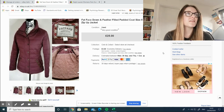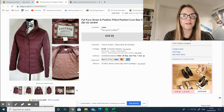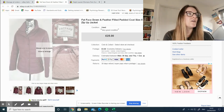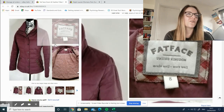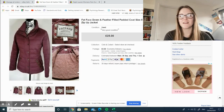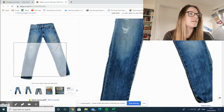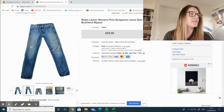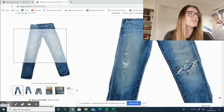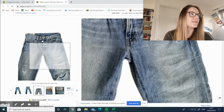Another Fat Face feather and down-filled padded coat. I did take an offer of, I think, 20 or 22 for this one, just because it hasn't got a hood. So, you know, a big coat without a hood is kind of rubbish. And these Ralph Lauren jeans, they were nice. Yeah, dungaree jeans. They were cool. I've had them for quite a long time, actually. But again, they are very autumny, aren't they?